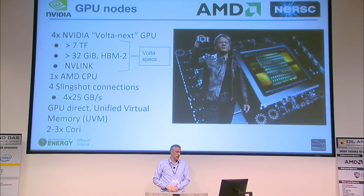The machine will have a unified virtual memory, so you will be able to access a page of memory on the CPU and have it from the GPU and vice versa. Overall, the GPU partition will be roughly 2 to 3 times the performance of our Cori machine today.